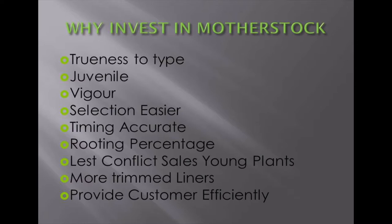It gives us much more juvenile and vigorous material, which is what I touch on next. And it makes our cutting selection easier as well for our staff. So, for example, Choisya Sundance, we can have a 90-foot row planted under glass that will give us about 25,000 cuttings when it's ready for harvesting. But it's done at the right time.